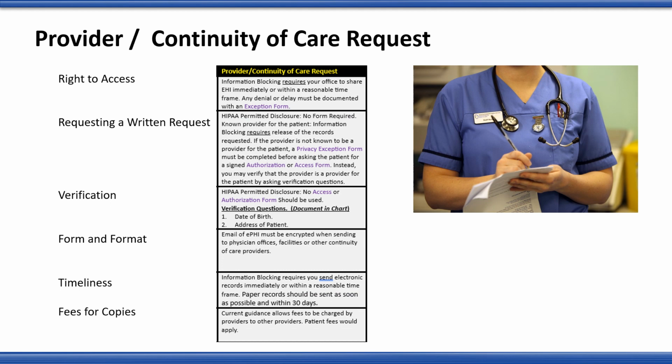So for provider continuity of care requests, we are going to default to information blocking. HIPAA, as a standard, says that for continuity of care, we are permitted to share records, but nowhere does it say we're required to. That was one of the main reasons that information blocking rules came about. Now, under information blocking, we are required to share medical records for continuity of care purposes and do it as quickly as possible.